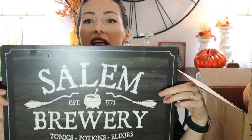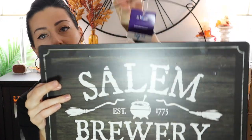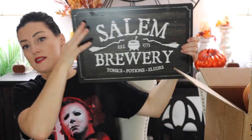All right, last but not least from AtHome was this sign. This is the whole reason I went there, was for my coffee bar. And it says Salem Brewery. It is tin, it's not super heavy duty, but it does have a little hanger. Now this was a really good price. It was only $9.99 and it's a decent size.